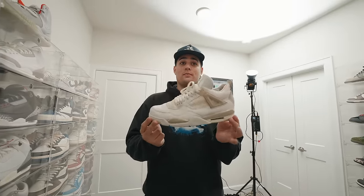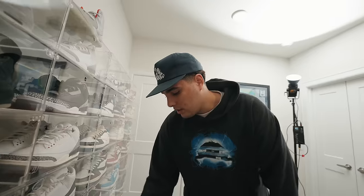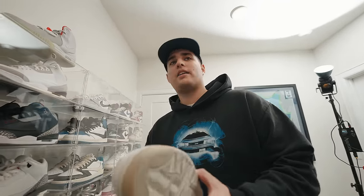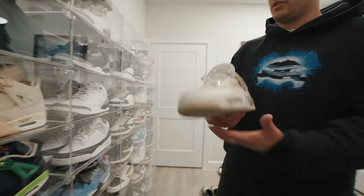One of my favorite fours of all time. I don't know if that's a bold statement or anything, but this is probably one of my top three favorite fours of all time. I love these so much, man. Logan brought up the thought of a retro, and I wouldn't mind it, but I love the way these look, kind of aged and cracked. These are cool, man. I really like those.